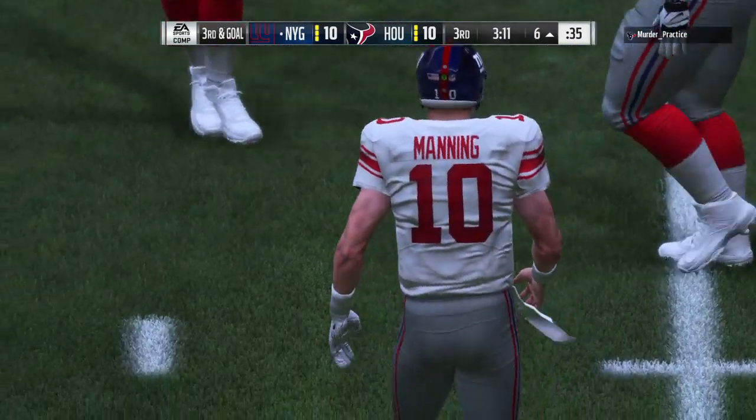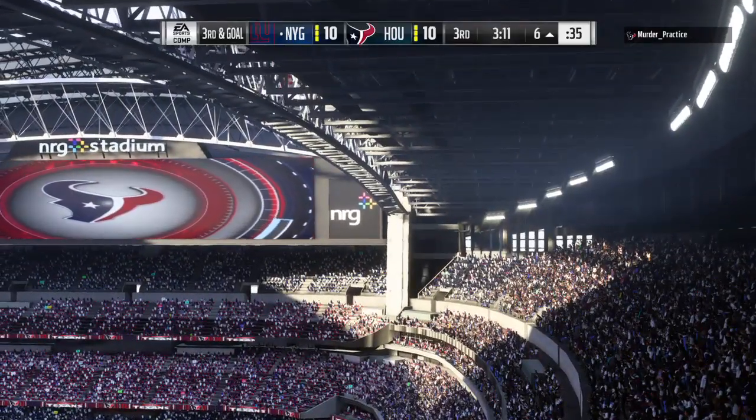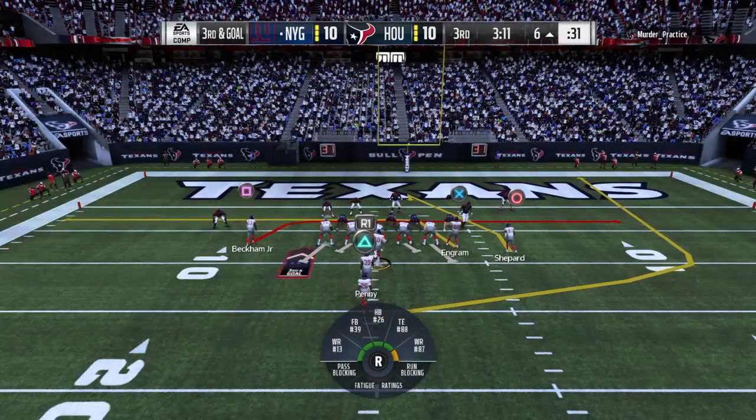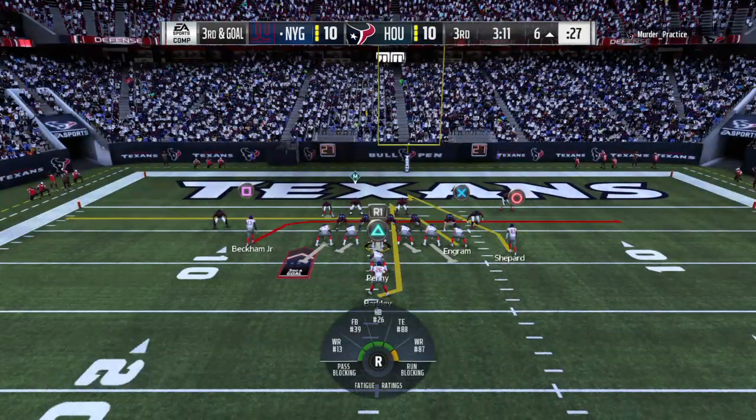Certainly looked like maybe his 3rd or his 4th read on his progression. Just trying to find his outlet man that time. Ends up leading him just a bit too much. Well, they've been so good on 3rd down all day long. Can they convert another here on 3rd and goal?